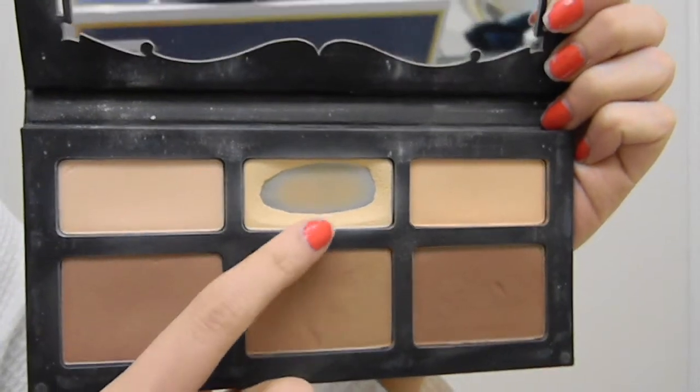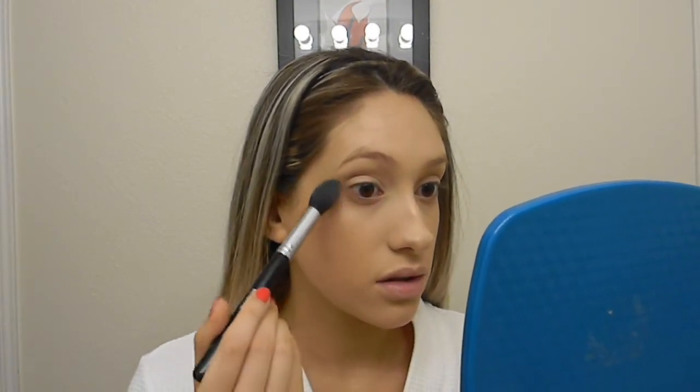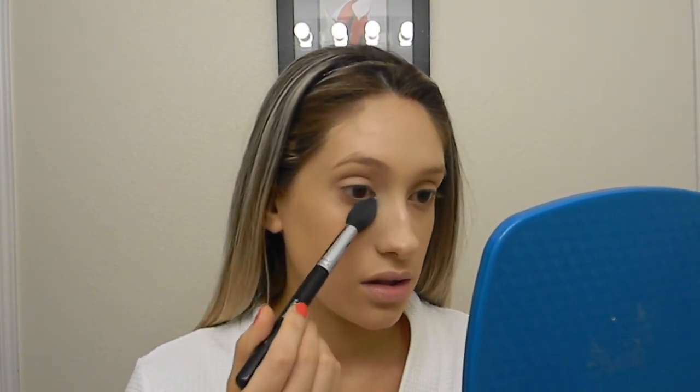And now I'm going to be picking up the Banana powder from the Kat Von D Shade and Light palette, and I'm just going to place that under my eyes to set that concealer and to brighten up my under eye.